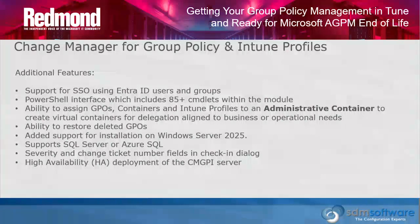So we've highlighted just a few features that can be found in Change Manager for Group Policy and Intune. There's so many more features that are available. I've listed just a few here. Support for SSO using Entra ID users and groups. We have a powerful PowerShell interface, which includes about 85 plus commandlets within the module. We have the ability to assign GPOs, containers, and Intune profiles to an administrative container to create a virtual container for delegation aligned to business or operational needs. And we also have the ability to restore deleted GPOs.